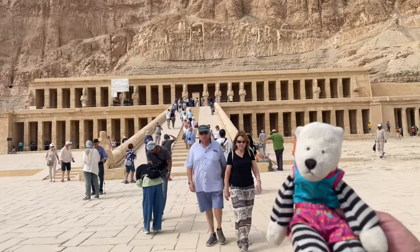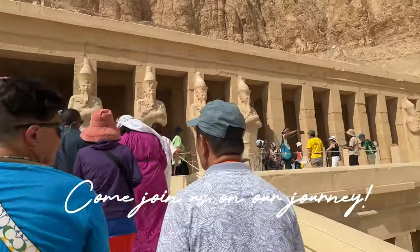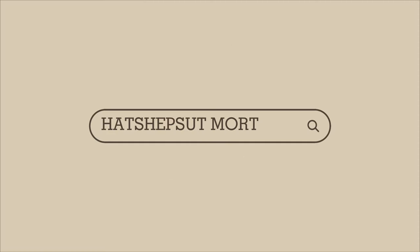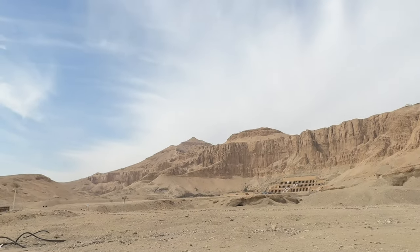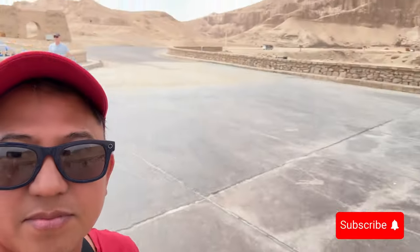Mortuary of Hatshepsut. So we are now going to visit the Hatshepsut temple.